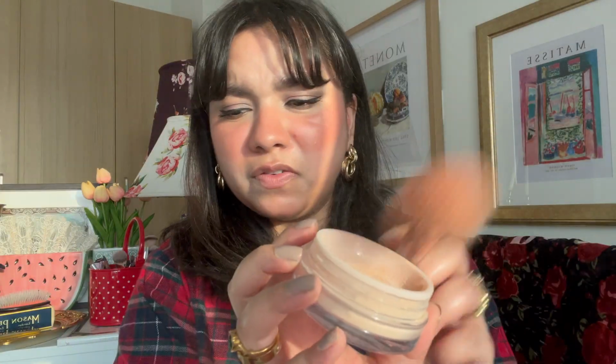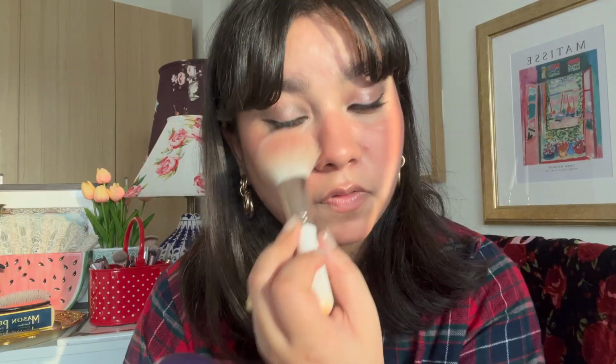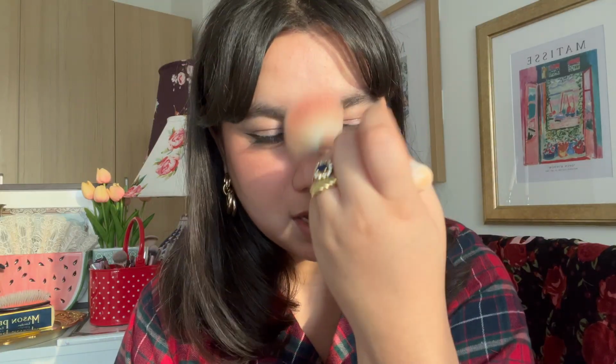It's a loose powder, it's very finely milled. I take some on my brush. I like to focus this on my cheeks, like the area around my nose. I can be very heavy-handed with this product. Like, it gets rid of all that oiliness and shine without taking away the glow. That is something that you can't say for most powder formulas. It's very thin, very lightweight, and very blurry.